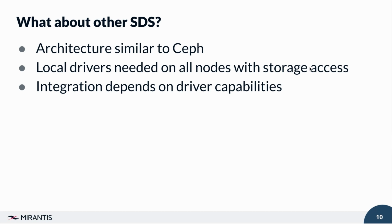In a software-defined storage system, the compute node essentially becomes part of the cluster. It has a driver, and the driver speaks the protocol that the SDS needs. And how well it integrates with OpenStack depends on the driver capabilities of the respective SDS environment.